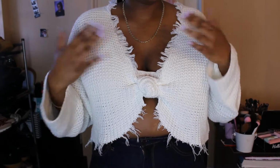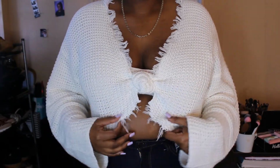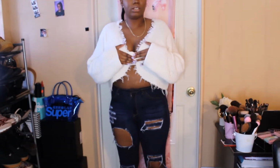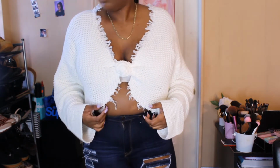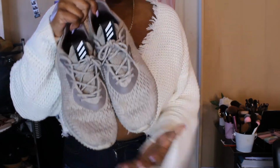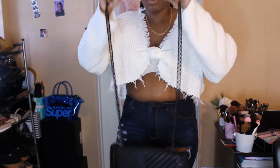So this is what I'm wearing. This top is from Forever 21. It's super cute. This is my bra. It's not covering really well, but I'll fix it. And then I'm wearing these jeans, and I don't remember where I got them from, but they're really cute and they fit really nice. What am I gonna wear for shoes? Should I wear this? Most likely just gonna wear these. These are some Adidas. They're the Alpha 3 ounce. Then I'm just wearing this cute bag that I got from Aldo.